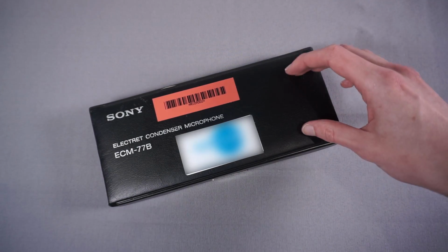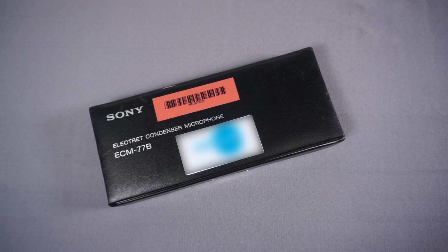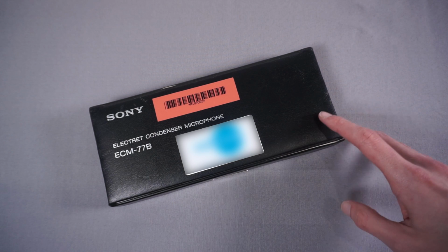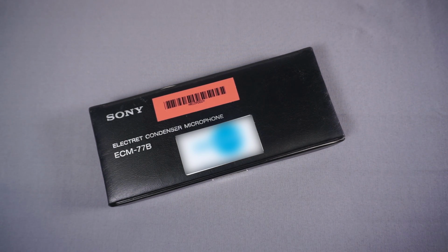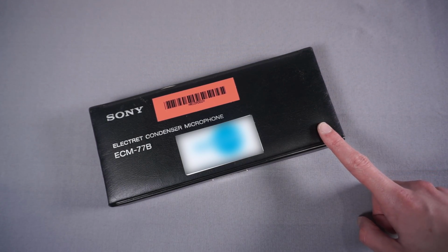But these are actually not too expensive on the used market. If you dig around on eBay, you can find them quite easily for around about maybe £80 to £100. They don't come up all the time, so it's the sort of thing that if you're needing to buy a microphone in a rush, this isn't particularly easy to get. But if you're happy to wait a bit, it's worth setting up an eBay search alert that'll let you know when new listings come up, or just checking every so often, and you can sometimes grab these for around about £80 to £100.